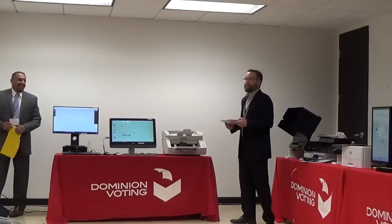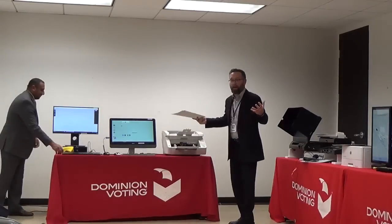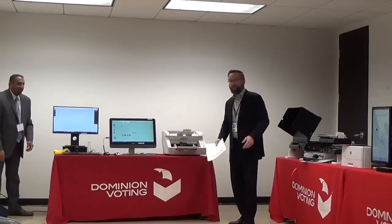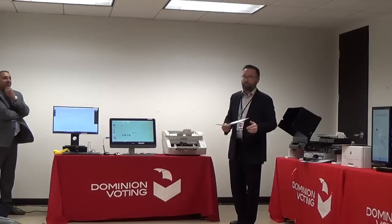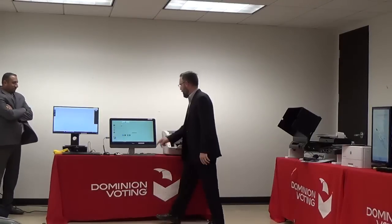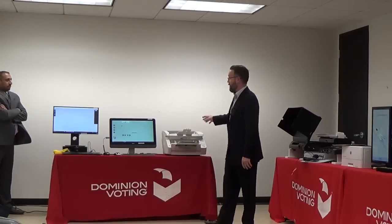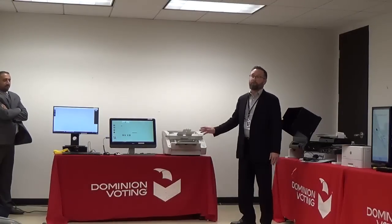400Cs, they generally take multiple operators because you have a big, large, very high-speed paper path, and then it shoots papers in a couple different directions. This device, you simply put the ballots in the hopper, you hit scan, that's it. It's going to scan. When it's done, I'm going to hit accept. That's all I have to do with this device.